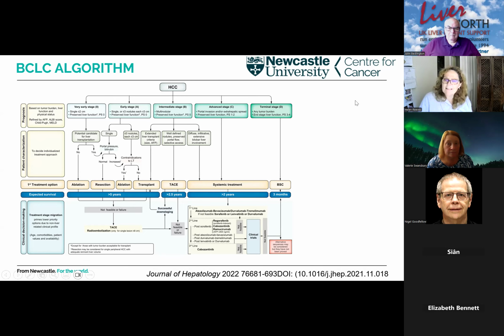Now, the problem is that in addition to just looking at the size and the number of cancers and the liver function, the Barcelona group also looked at something called the performance status. And that was because in their patients, when they had hepatitis C, if they had started to lose weight or they had pain or they weren't able to work, it was because of their cancer. And so they no longer were fit to work, for example.